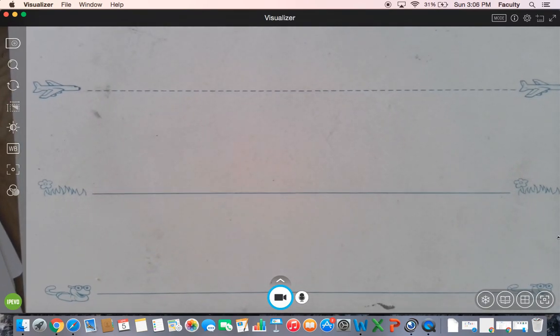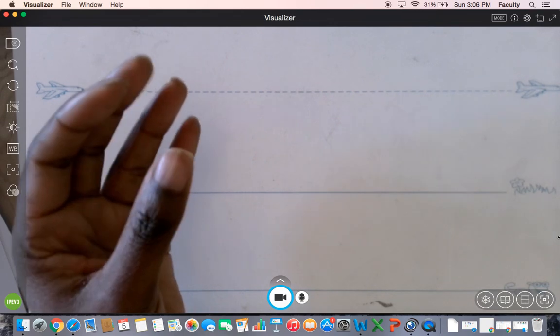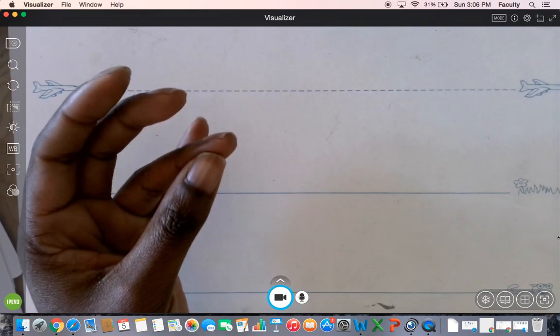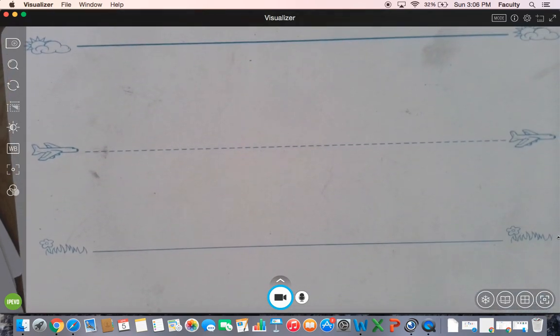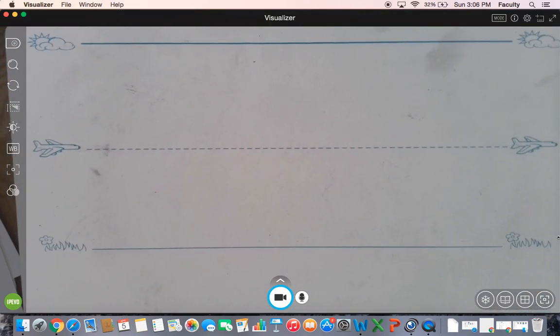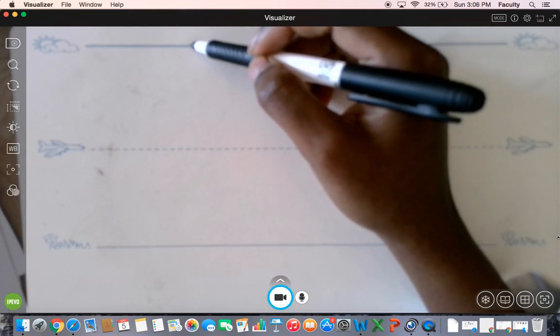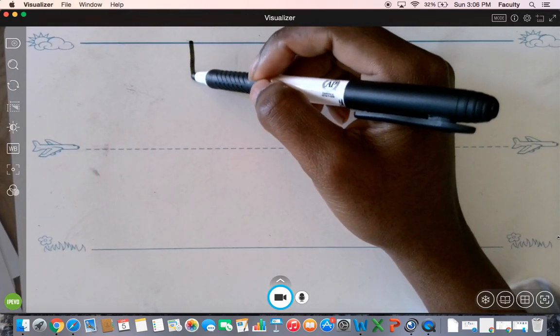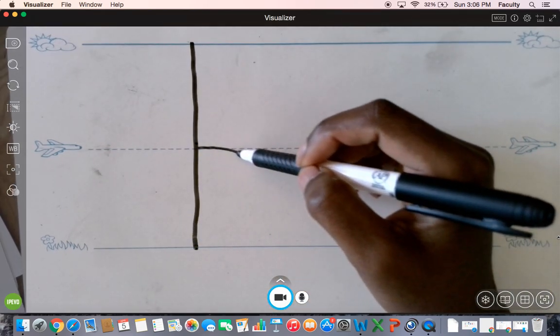Our next word is going to be bus. So let's tap that out really quickly. Bus. So we're going to start with B. And our B starts on the skyline. I'm gonna go down to the grass line. B.